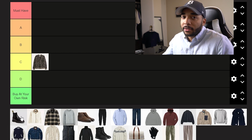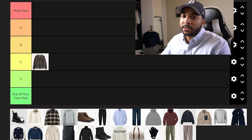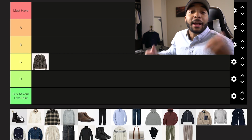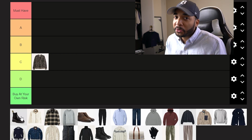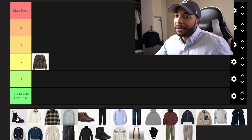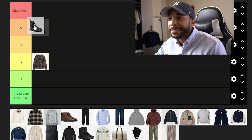And honestly, they still look good. Whether they're dated or not, a lot of new iterations have been coming out. Truthfully, they're still a pretty good buy. I got some on the rack right now. I haven't worn them in a minute, but they're there. No matter who you are, you can kind of make them work. So I'm actually gonna put these at an A.